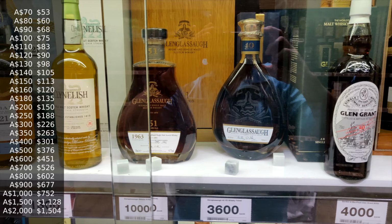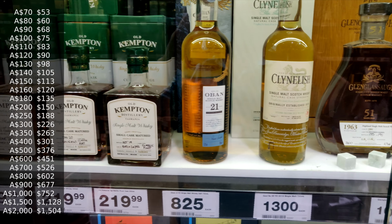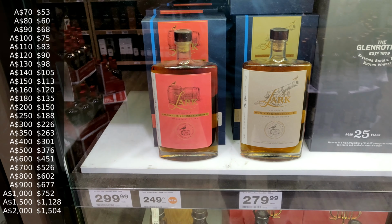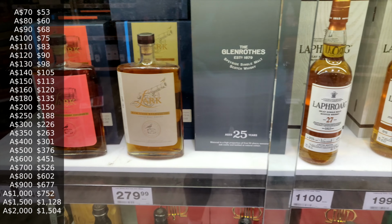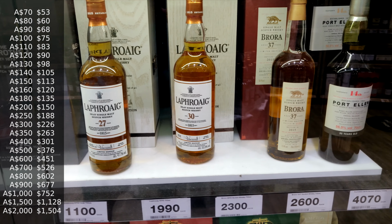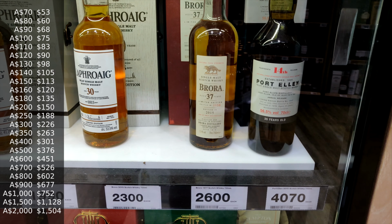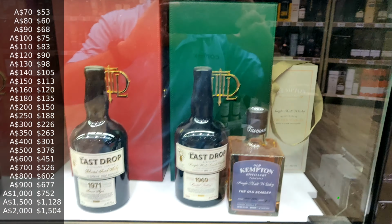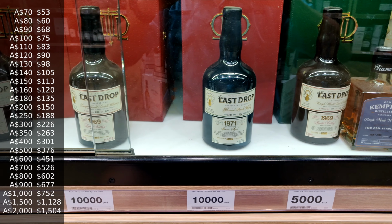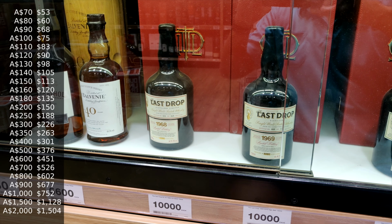Some very, very expensive. Oh, that's that Clynelish. That's a weird Clynelish. It's relatively young, but it's $1,000. Laphroaig 27 coming in at about 800. Or Brora. So what's the Brora? You know, the Brora's not too bad, compared to the US. About the same kind of price. So there you go. Just buy Broras.